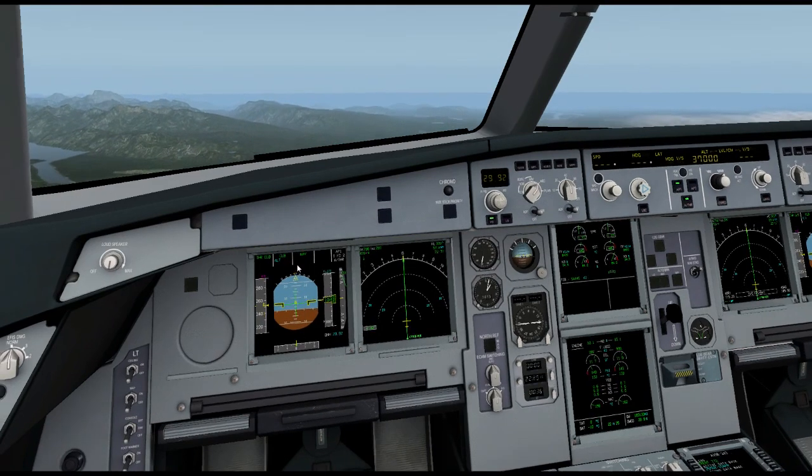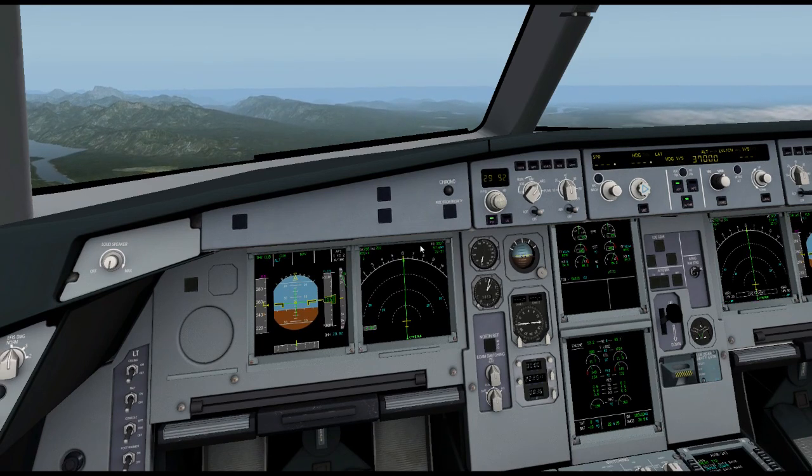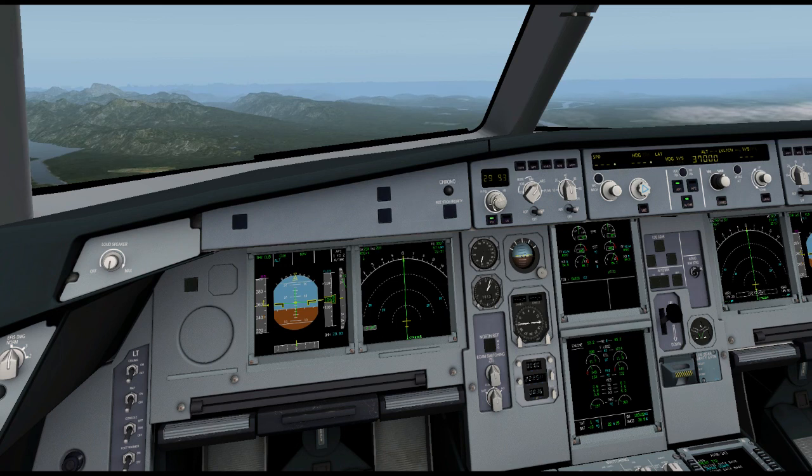Accelerating past 250 knots now. I'm probably actually going to cut the video right now. By the way, just to let you know, you can set QNH, but I think I was about right on 29.92. You also need to switch it over to millibars when we arrive in the UK.